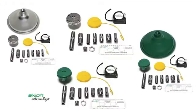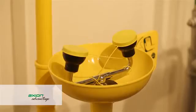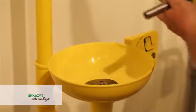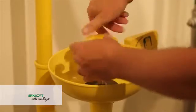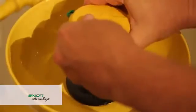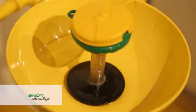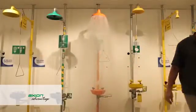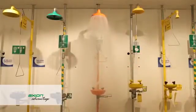The Axion Advantage kits contain the appropriate Axion replacement components to transform most competitive units to Axion MSR, as well as supplemental information that will aid the installer in assuring continued compliance to the ANSI standard. These kits will not only allow customers to change out older Haas products to newer, superior product, but will also change out many competitive products in the field today. These Advantage kits will have the necessary pieces to convert 80% of the products from competitors such as Acorn, Bradley, Encon, Guardian, and Speakman to Axion MSR.